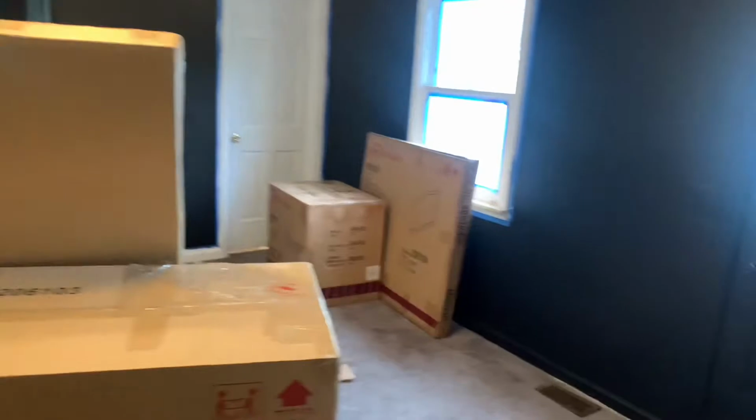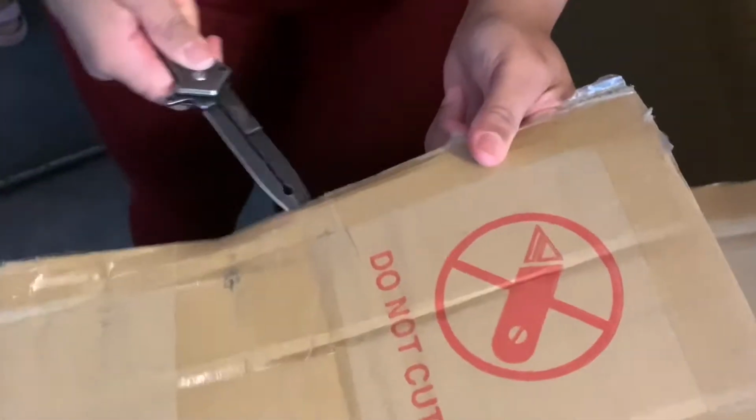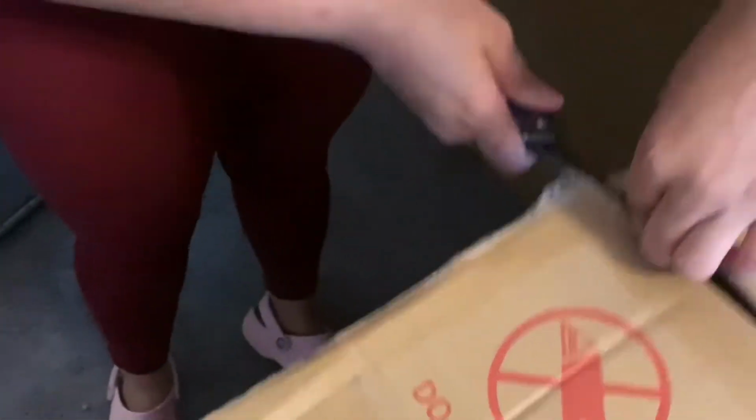He surprised me with a whole bunch of motherfucking furniture, y'all. I got the motherfucking bed I wanted, y'all. Look. Ooh, I'm cutting it open. Just wait till y'all see this shit.